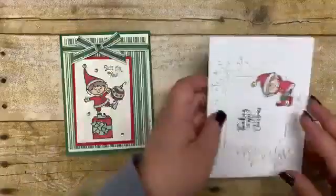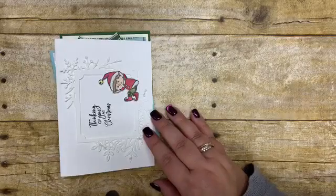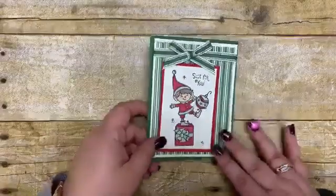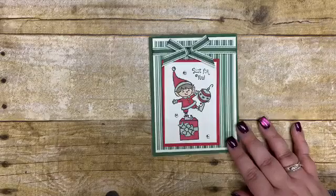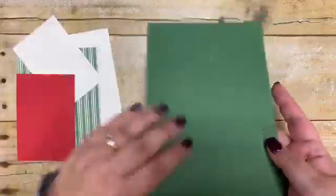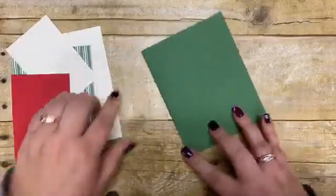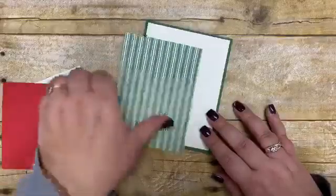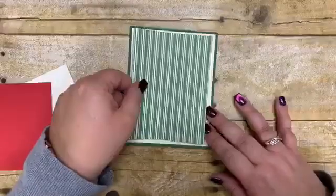I did a video this week that most of you have probably seen where I did it in light pink and in Pool Party. And I really loved how that one turned out. The first one we're going to make is this one right here. And this one I chose to use the traditional red and green colors. So this one is Garden Green, and that is our card base. And then I have a Very Vanilla that is cut 5 1/4 by 4 as my mat. And then I have a piece of paper from the Toil Christmas Designer Series paper. And this is cut 5 by 3 3/4.